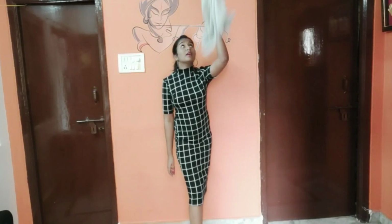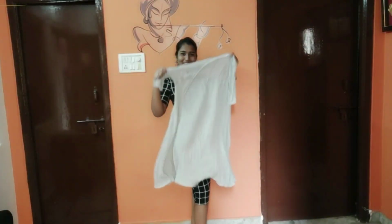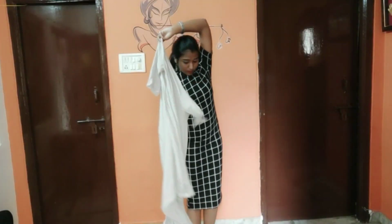Look 6. Here I paired myself with a simple and regular shirt which was gifted by one of my friends, and a belt which I ordered in Shein. Adding a belt to the shrugs gives you a modern look.